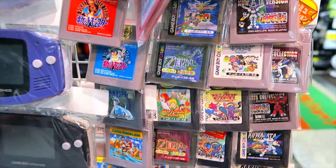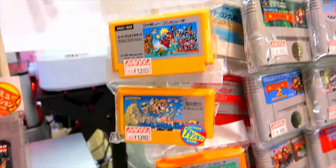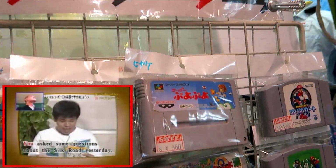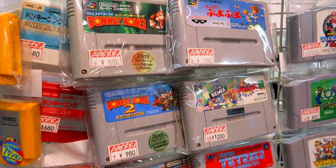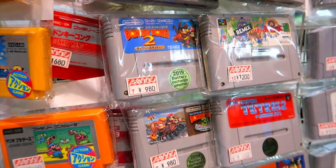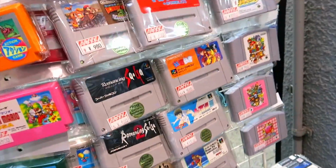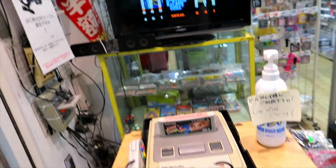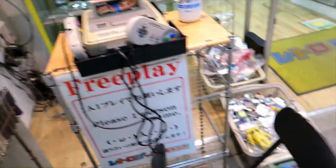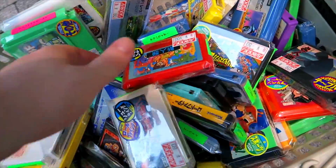But all this stuff out here is basically to catch your attention and make you want to go inside and see what they've got. As you can see, they've got a sign here in English, so they know their audience. They've got all this stuff set up out in front, all these loose cartridges, and I'm going to say this about Retro Game Camp. Also some Street Fighter 2 if you want to sit down and have a game, you're more than welcome.